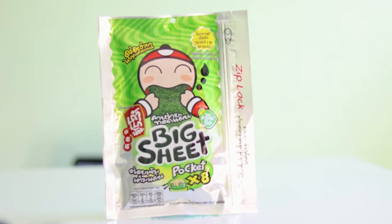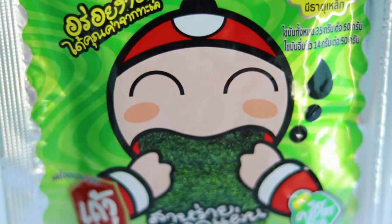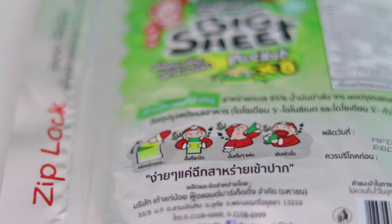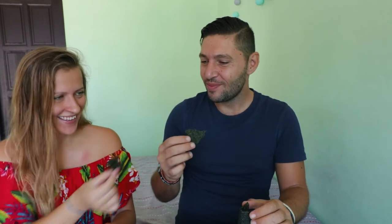Big Sheet. Big Sheet is Thailand's best-selling snack. It's crispy fried seaweed. Ah, it smells so fishy. My love, close your eyes and open your mouth. I know what you're doing with that. Okay. Okay. Ready?